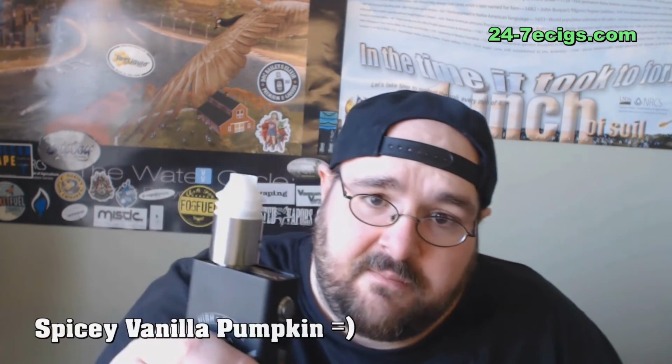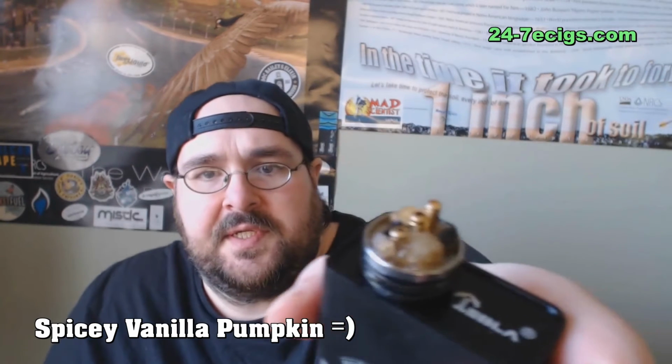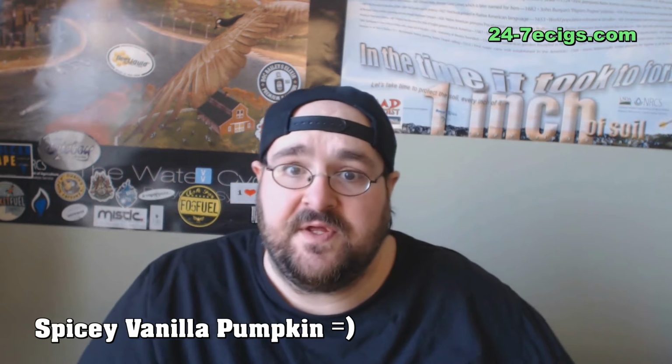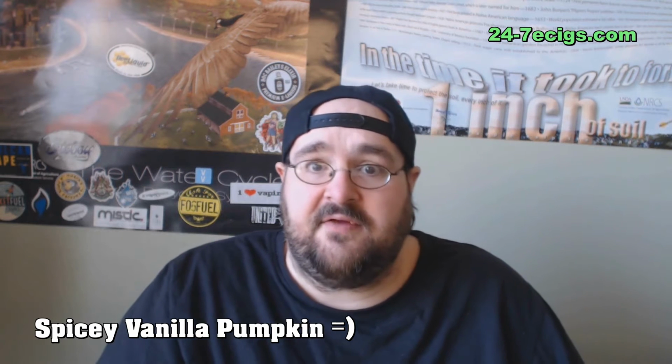Okay, so I changed out my cotton wicks on my Stellare, as you can see there, and went ahead and put a mixture of the pumpkin spice and the vanilla. So let's try this out at 85 watts.